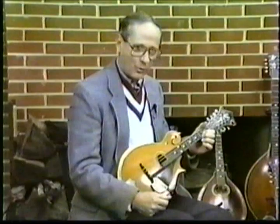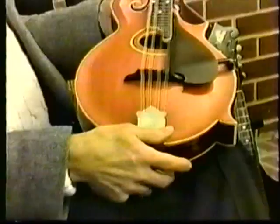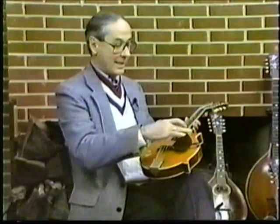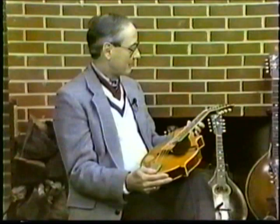He did a number of other things that were pretty creative. The Gibson Company came up with a patent on this particular pick guard and pick guard clamp that they put on the side. That was something that had formerly been either inlaid into the top or glued onto the top of the mandolins back in the European days.